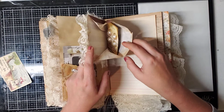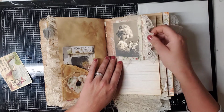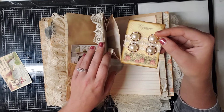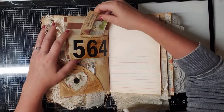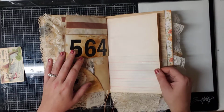Over here is the other side of that bag. And again, I used that vintage fabric, some lace, some cheesecloth. Inside, I just included these buttons. Inside of it, a button card. On the other side is a pocket. This is an auction lot number. I used it, and I just created a pocket. Over here's some school book paper.